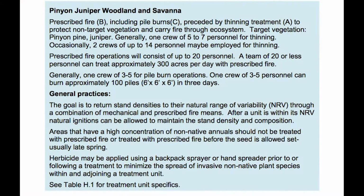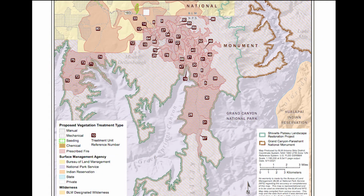So the Shivwits Plateau is on the southern end of the Colorado Plateau, so it includes ponderosa pine forest, pinyon and juniper forests and woodlands, savannas, which is actually pinyon and juniper and sagebrush areas, and actually some small grasslands, which is kind of unusual for this part of the world. The treatments encompass all of those different ecosystems, and the treatments change based on what each ecosystem needs. The proposed treatments for this area include everything from prescribed burns to removal of invasive species.